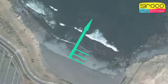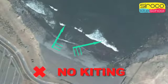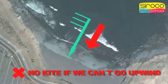For example, offshore or side offshore winds are not good for kiting because if you have any problem, the wind will drag you offshore. If wind blows onshore, we can kite if we can go upwind, because if not, we will be kiting close to the coast and it will be dangerous.